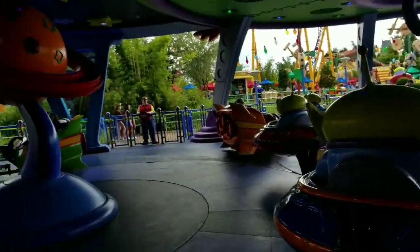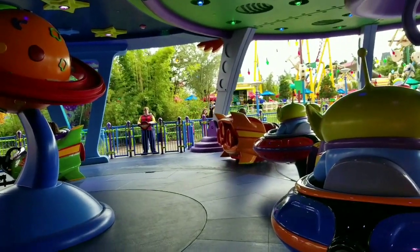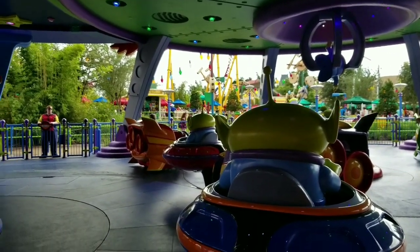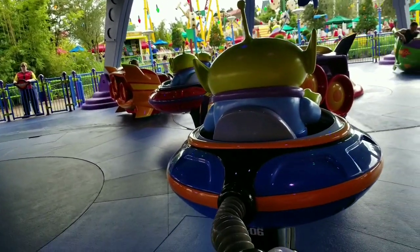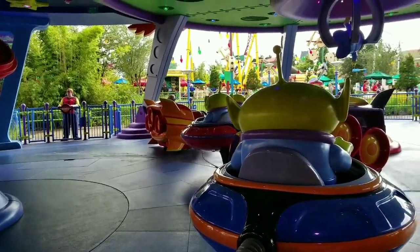Anybody could ride it. Jordan's over there. Sit back and hold on. I don't need to hold on. Okay. I'm holding on because I'll be sliding all over the place. I'm a person who's a daredevil. Hopefully I don't lose my hat.